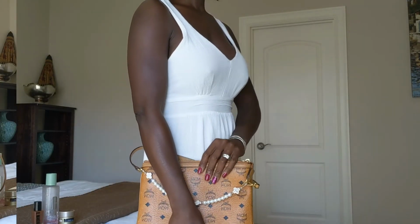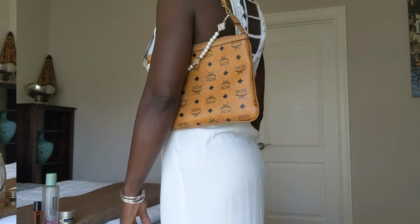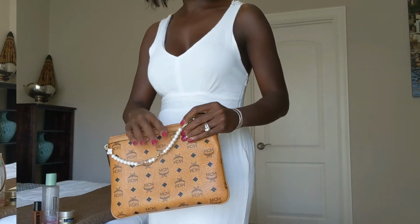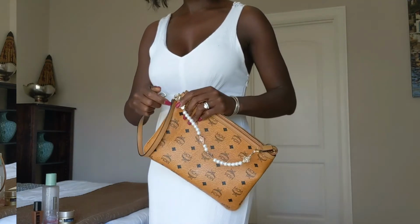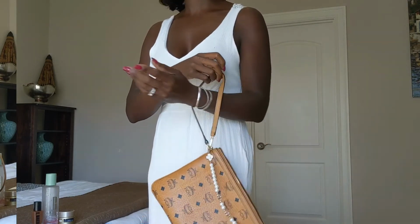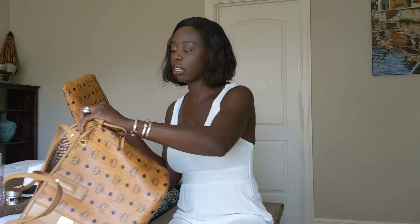So I'll do mod shots with these, but I just absolutely love the fact that I got this pouch to go with it. This is kind of like the Louis Vuitton Neverfull, and how it comes with that pouch inside that you can use as a clutch separately. But I just love that this is so big and that I can fit so much more in this and use it as a crossbody, use it as a day bag. Or you can use the pouch as a small organizer when you're using this bag, just to zip up and keep safe your wallet, keys, phone, things like that. So I absolutely love this bag.